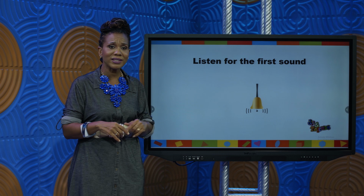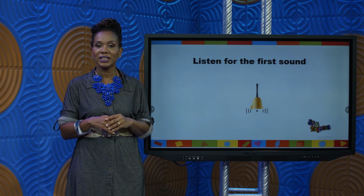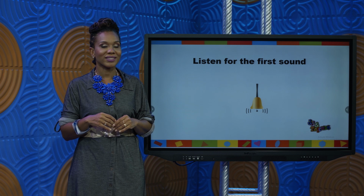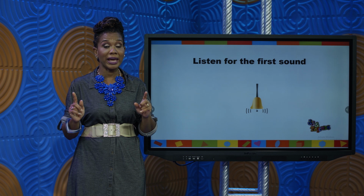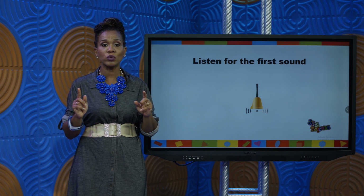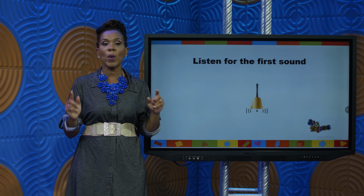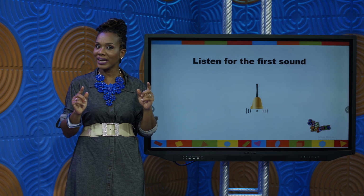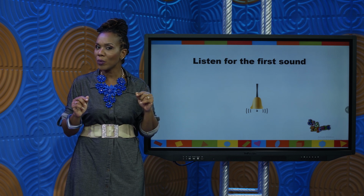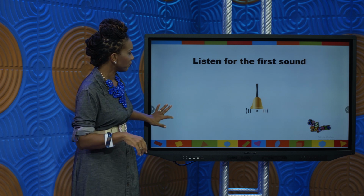And what's the first sound in the word bell? Yes, b. We're not dealing with the letter name, we're dealing with the sounds. We want to be able to find those sounds. So we're looking for the first sound. What's it again? The first sound in the word bell? B. Excellent.